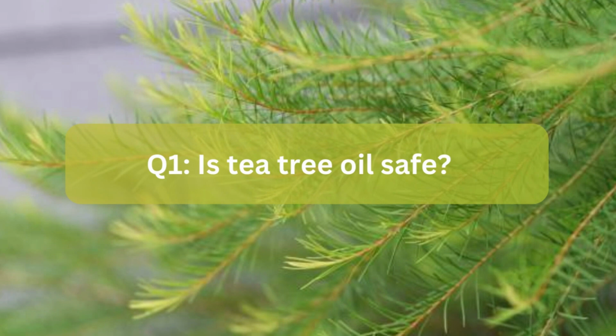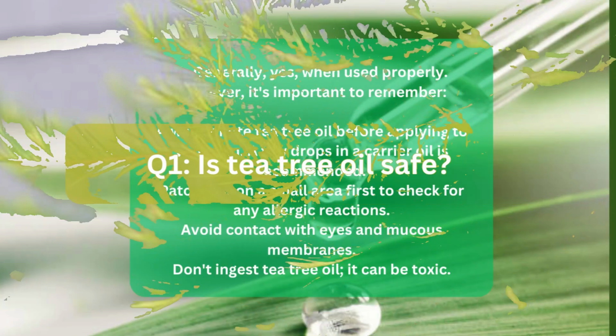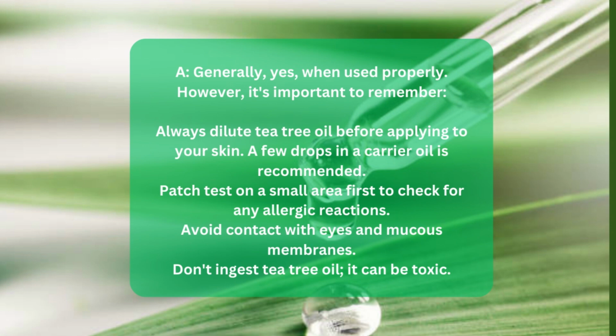Let's talk about some frequently asked questions about tea tree oil. First question. Is tea tree oil safe? Answer. Generally, yes, when used properly. However, it's important to remember, always dilute tea tree oil before applying to your skin. A few drops in a carrier oil is recommended. Patch test on a small area first to check for any allergic reactions. Avoid contact with eyes and mucous membranes. Don't ingest tea tree oil, it can be toxic.